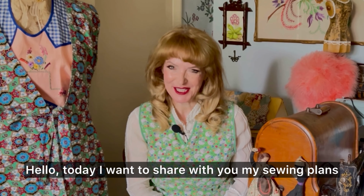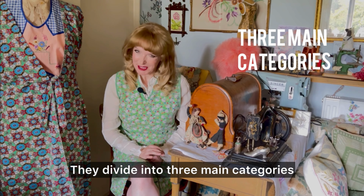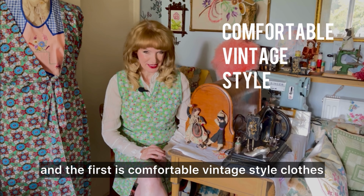Hello, today I want to share with you my sewing plans. They divide into three main categories, and the first is comfortable vintage style clothes.